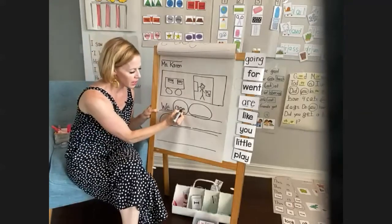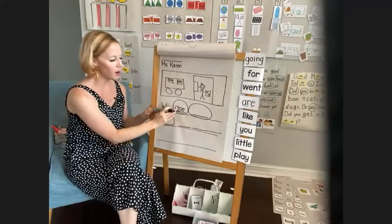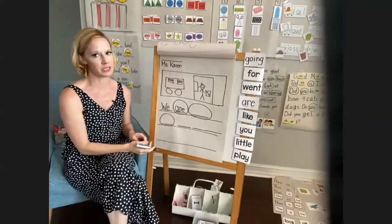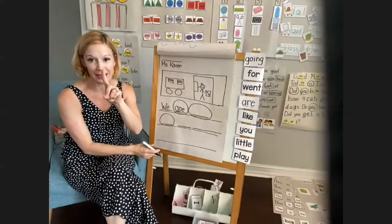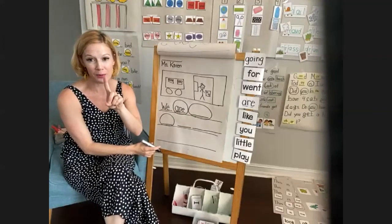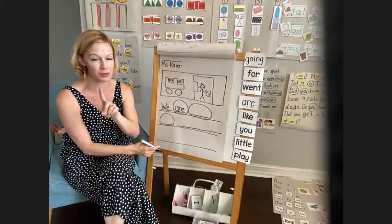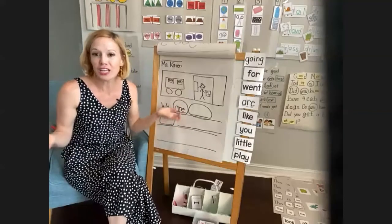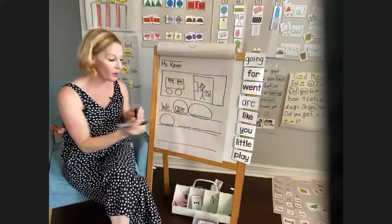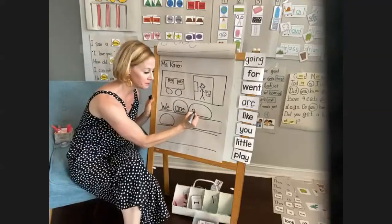So I'm gonna make sure I underline that. We are going. Oh, this is such a big word. So I might chunk this word. I know some of my kids in my class know there's a hidden sight word inside of it. What's the hidden sight word in the word going? Go, G-O, go. So I know I can do that first.